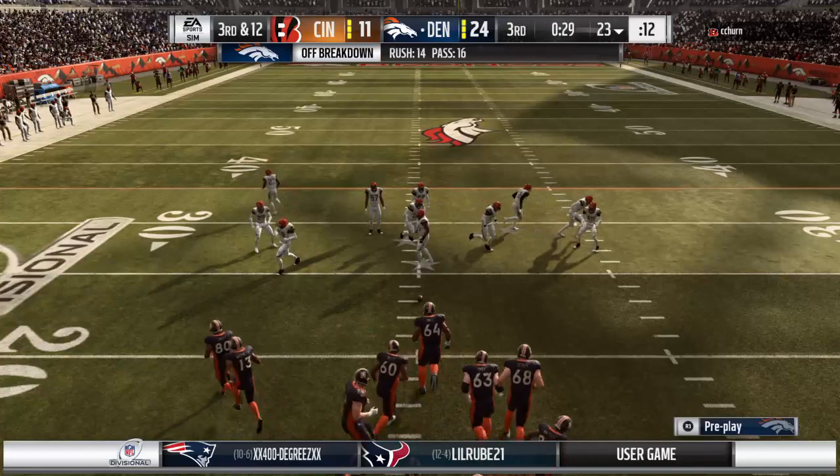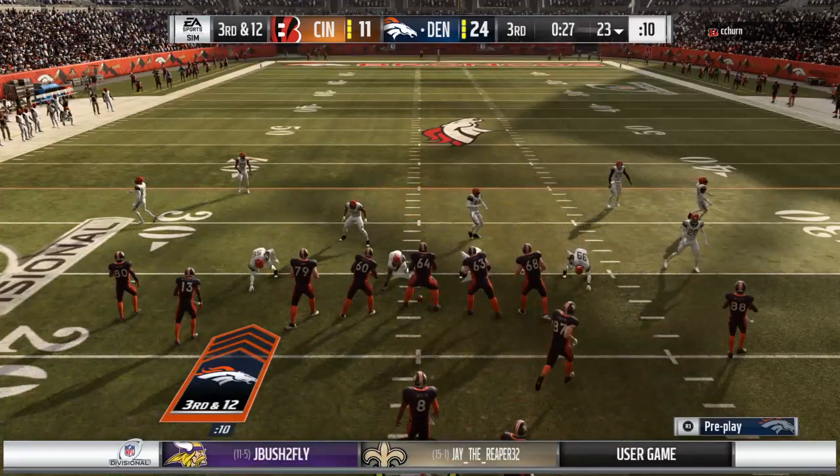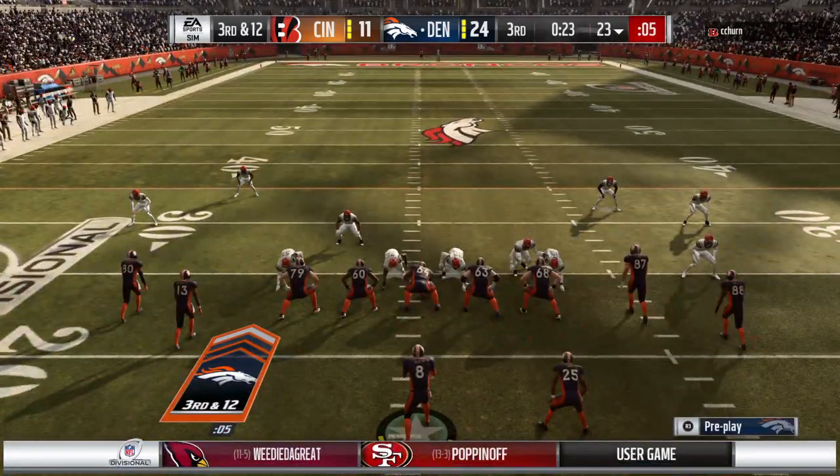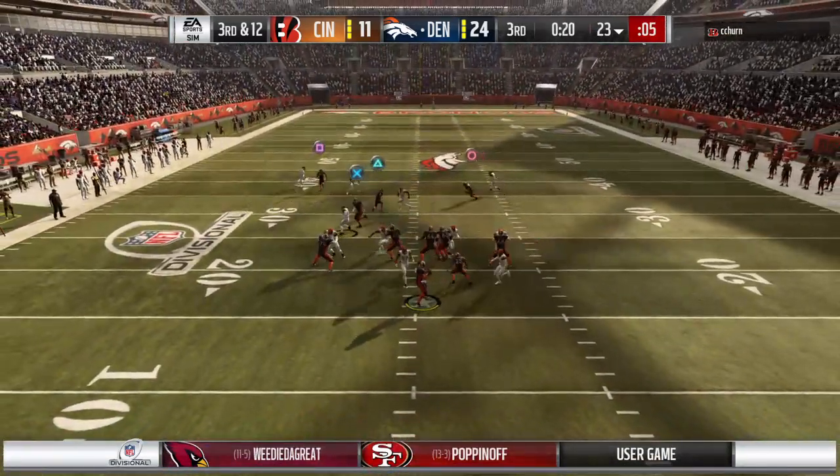The Broncos on 3rd down. They've converted 3 out of 5 thus far. This is 3rd down and 12. Set! Green, 39! They go play action now.